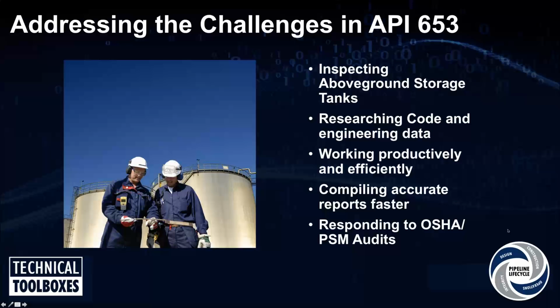So inspecting above ground storage tanks begins on site. All of the necessary data points have to be covered. If you miss anything, it means time and expense of additional visits to the tank farm and delays in delivering the final report. Once you're back at the office, inspectors spend many hours researching the code and engineering associated data. They'll save time if the data is close at hand, or if they create it, the input stays in the system to eliminate duplication of work.